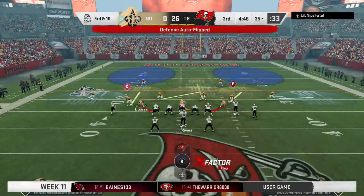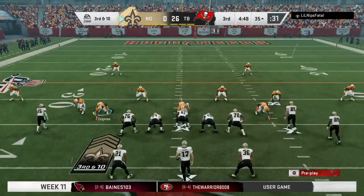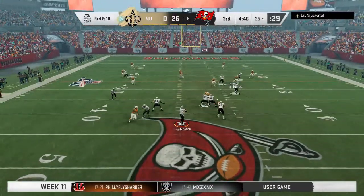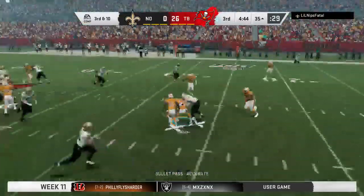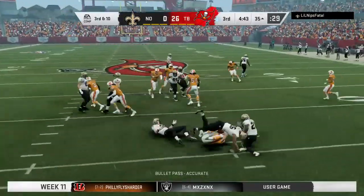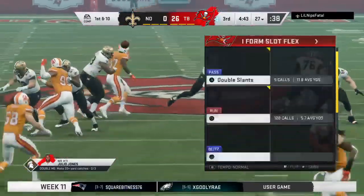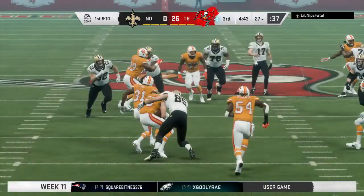This offense was on the move. Now 2 straight incompletions have them looking at 3rd and 10. To the air again here. Rivers, into a double team, and it's intercepted. Picked off around the 27. And they're going to set up shop at the 27-yard line.